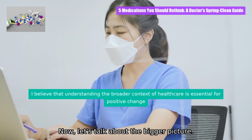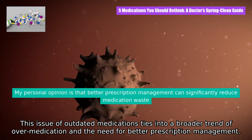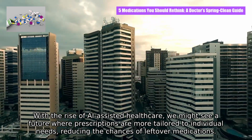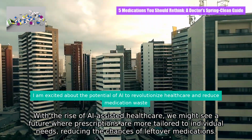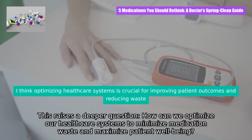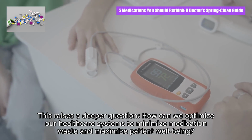Now, let's talk about the bigger picture. This issue of outdated medications ties into a broader trend of over-medication and the need for better prescription management. With the rise of AI-assisted healthcare, we might see a future where prescriptions are more tailored to individual needs, reducing the chances of leftover medications. This raises a deeper question: how can we optimize our healthcare systems to minimize medication waste and maximize patient well-being?